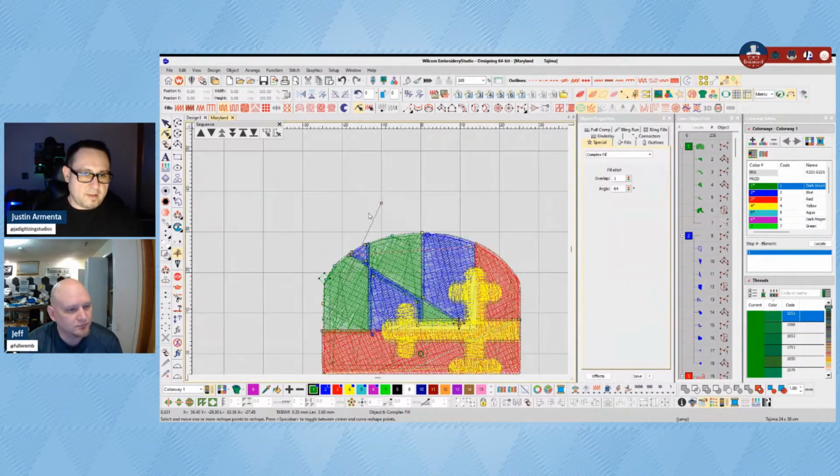And when you have a fill selected, you're going to have this line out here that has the two orange handles at the end. That's actually the angle of your fill. So if you are having a problem with a design due to the angle of the fill, you can go ahead and use one of the ends to toggle that angle as well. And that'll change the angle of the fill.